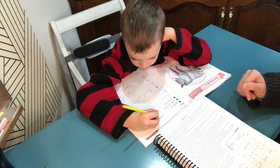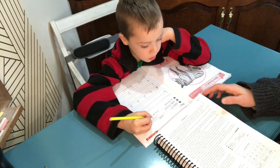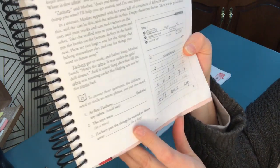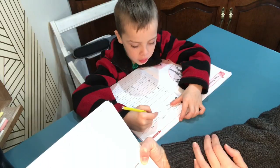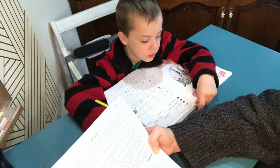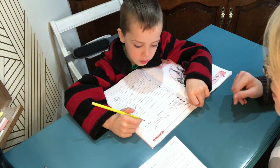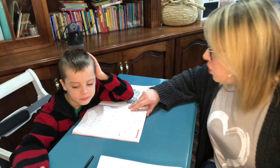All right, you ready for the last question? Zachary put the things he wanted to throw away on the bed. Okay, read good. On a bed. So here's his book, so that's what his looks like. What's the next one? In a can. Okay, and what's that one say? In a bag. Okay, so where did Zachary put the things he wanted to throw away? In a bag. Very good. Circle that.